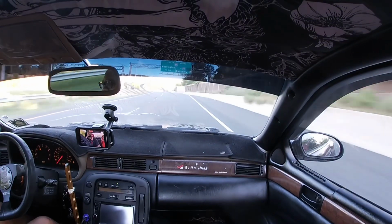So we could do a pull from a dead stop too. Where I'm at, I can just pull over here on the shoulder. There's really no traffic coming on this highway. This is actually not much of a highway, because it's the end of the highway. Well, the end of the beltway.